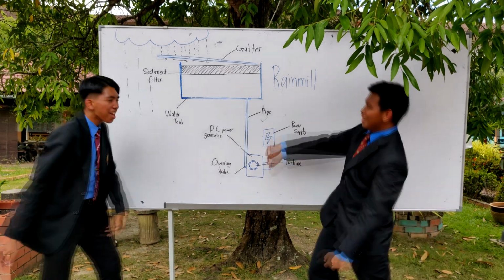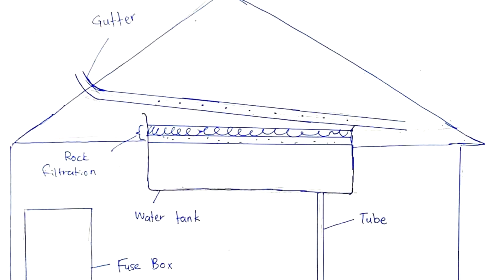Heard about the electrical problems? That must shake us a bit. But don't really worry about that. As the saying goes, worthy things take time. So let's hear about the problem solving first. Introducing the Rainmill.